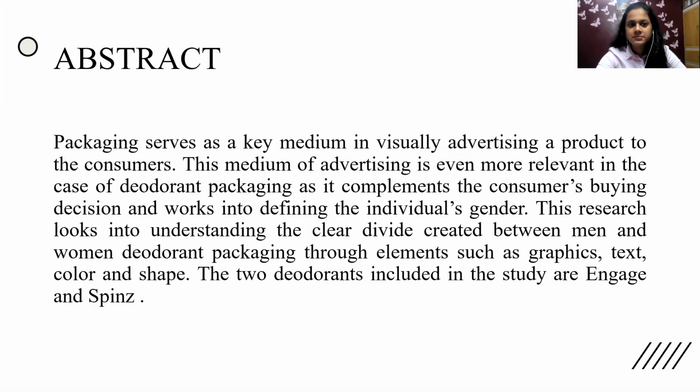Coming to the abstract of my paper, packaging serves as a key medium in visually advertising a product to the consumers. This medium of advertising is even more relevant in the case of deodorant packaging, as it complements the consumer's buying decision and works into defining the individual's gender.